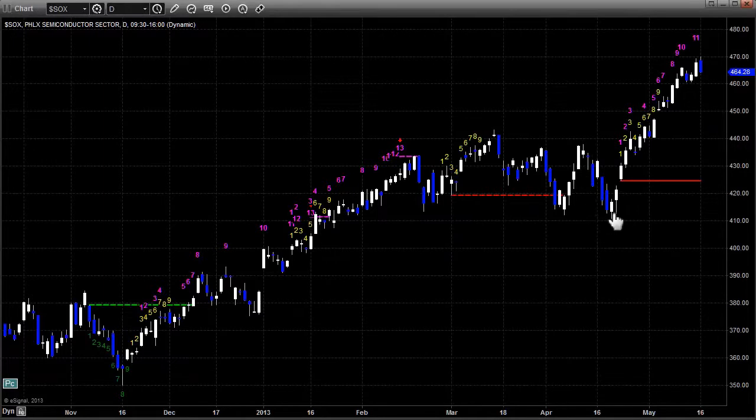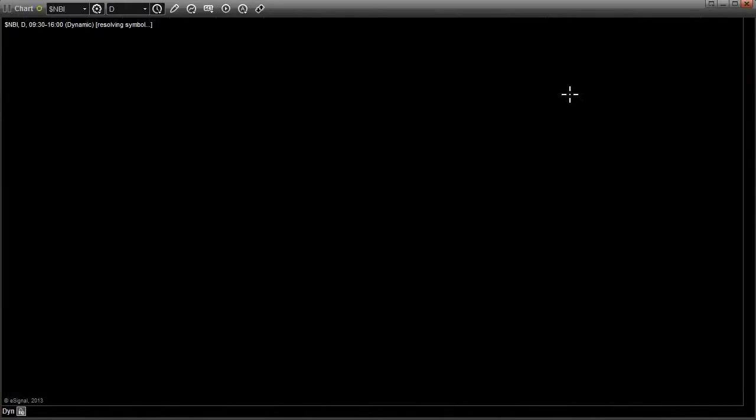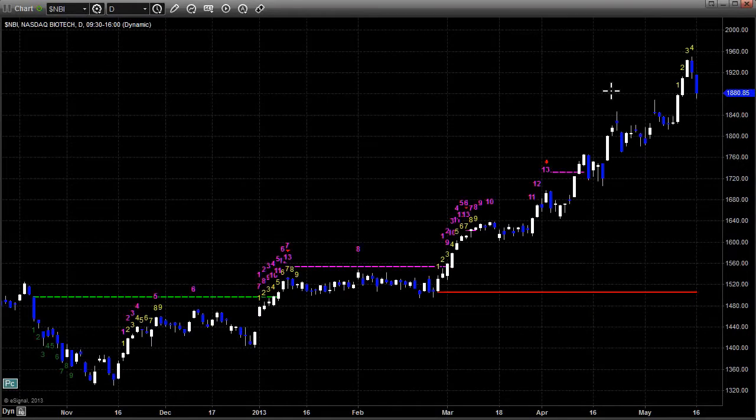Here's a look at the semiconductor index. Also swept the highest today and came back. And then the biotech index, which has rolled over here a bit. Remember, biotechs and banks tend to lead the market. So sharper rollover in the biotechs than anything else. Also stocks that have had some excitement of late.